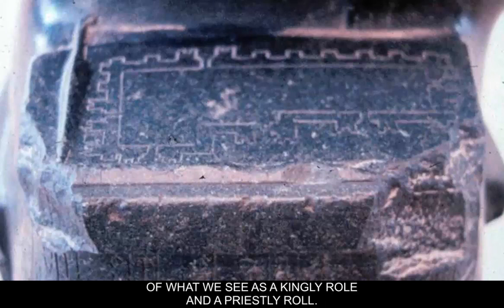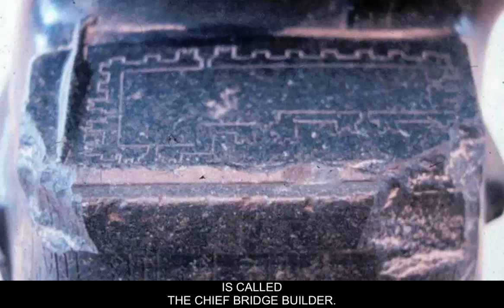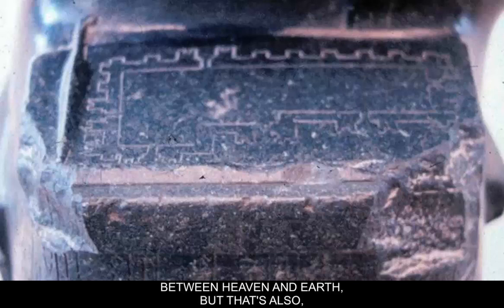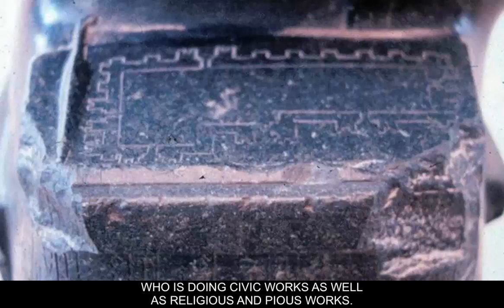In fact, the Pope in the Catholic Church is called the chief bridge builder. That's Pontifex Maximus, means chief builder, and in some ways he's building a bridge between heaven and earth, but he is also responsible for civic buildings as well. And that's what we're seeing here in this King Gudea, is that he's actually someone who is doing civic works as well as religious and pious works.